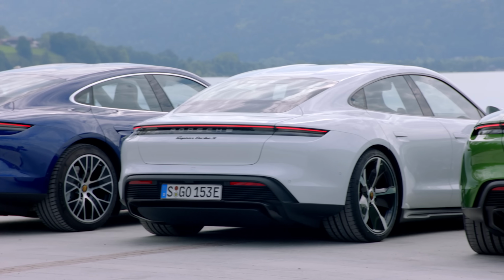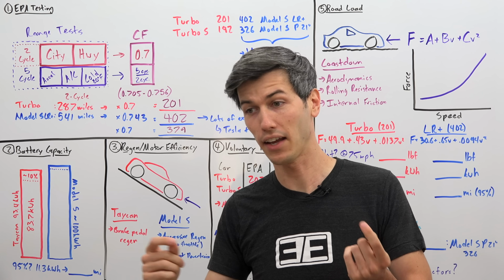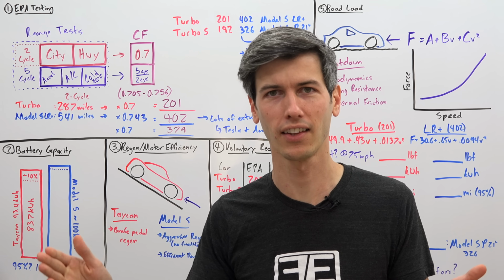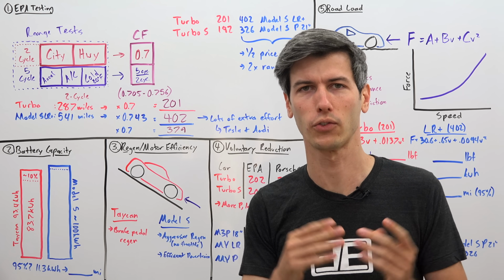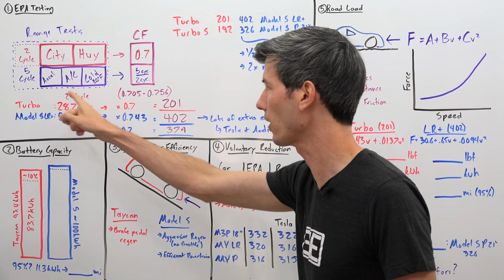Now, is it dumb that not all vehicles are undergoing the exact same testing? And yes, I think that is dumb. I think there should be consistency among all the electric cars. So why is it this way? Well, basically, the manufacturers are like, we don't want to do all this extra work.